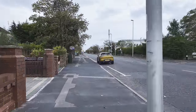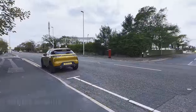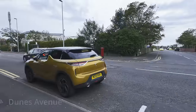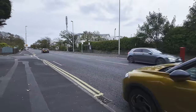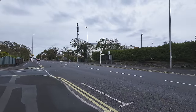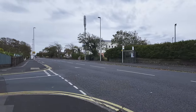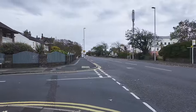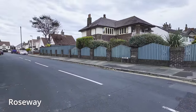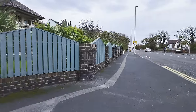So as I head up this way, there's more care homes, things like that. That road there is called Dunes Avenue. Just over here, we've got the South Shore Health Centre. It used to be a hospital. Again, we've got that pebbled wall. Reminds me a bit of St. Anne's, that, when you see that. This road here is called Roseway. It's only a little road. But they're all big swanky houses now, around here.